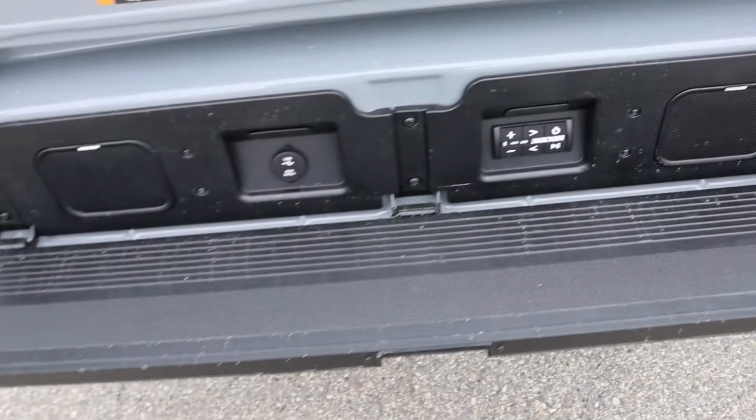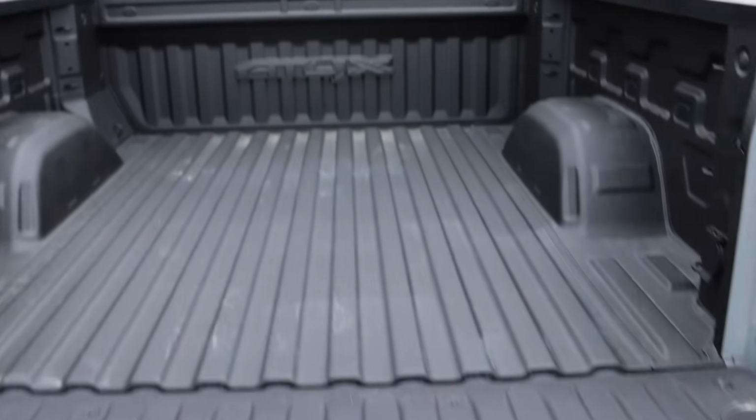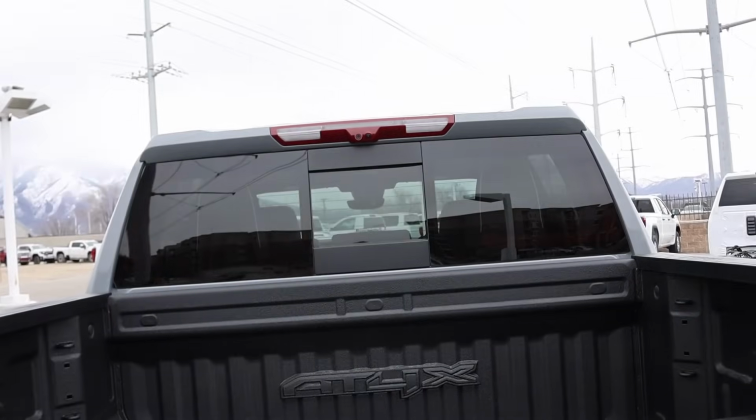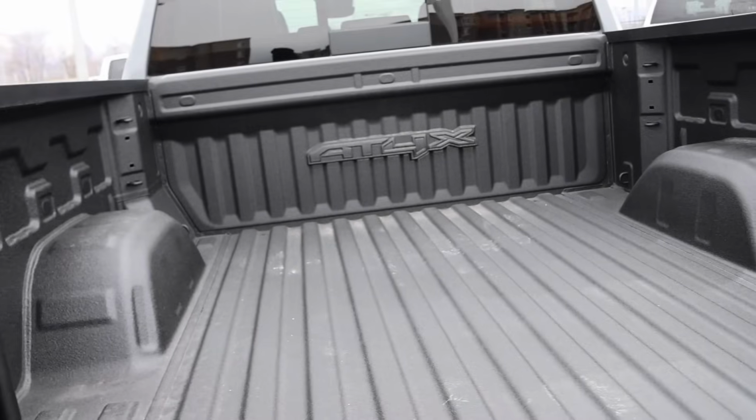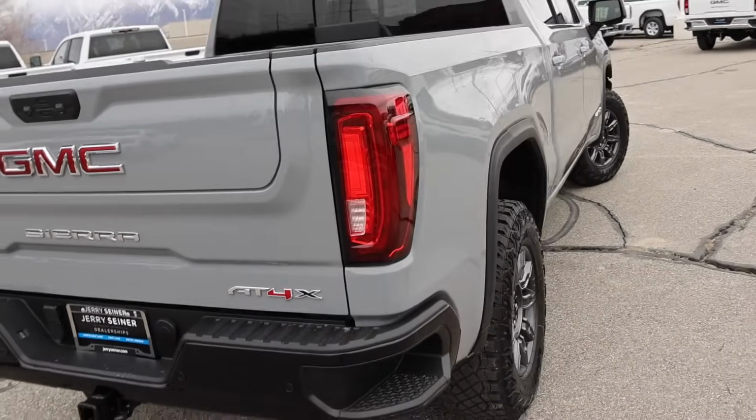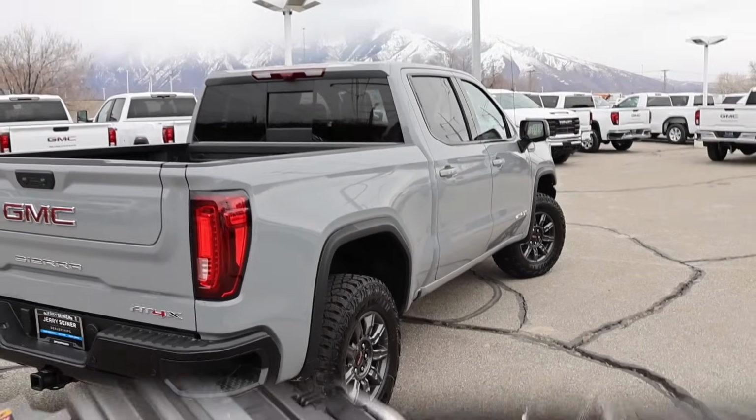Kicker sound system comes a part of the AT4X too. They do stamp it right there. Spray-in bed liner. 2 camera views, one for bed view, and then the other one's going to be for your rear view mirror. It's like a 4K camera. And let's go ahead and get to the last point.